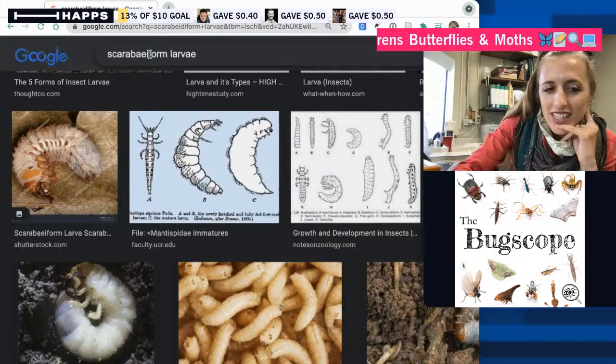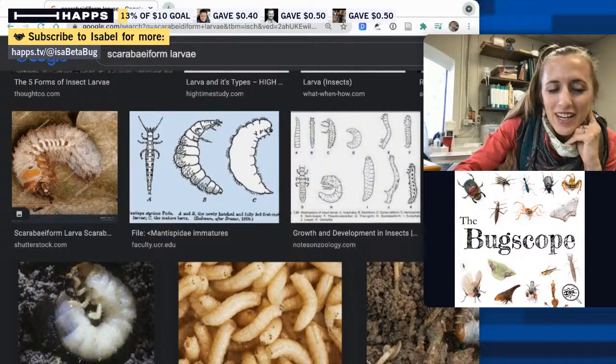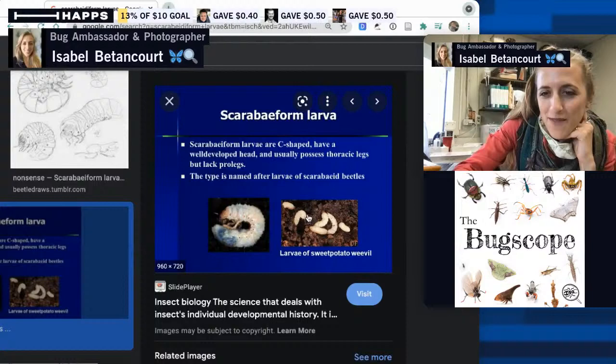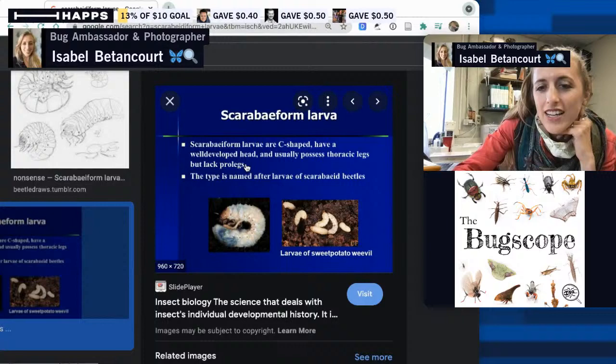In contrast, Frank's saying it looked very kind of ladybug-like. Yes, exactly. Good connection there. They do fit that. So here, for example, C-shaped, have a well-developed head and usually possess thoracic legs, but lack prolegs. Thoracic legs are like the legs of an insect, which are divided into the front legs, middle legs, and back legs.